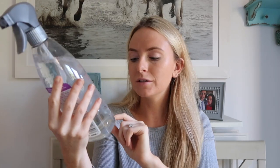Okay, so another thing that I go round my sides with is this white vinegar spray. This is a Star Drops one. I also got this from my local farm shop, and I think it was like £1 or something. Yeah, so it's a multi-purpose spray. Obviously it does a lot of other things as well.